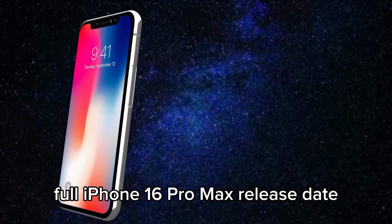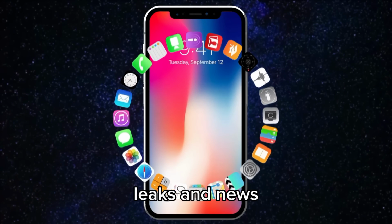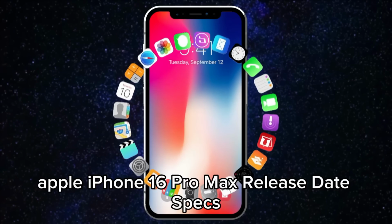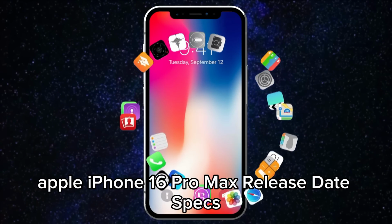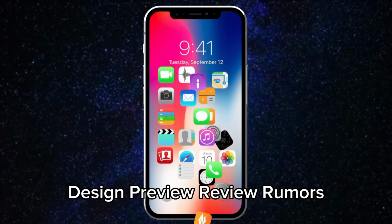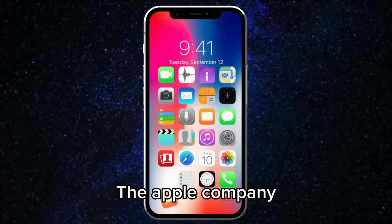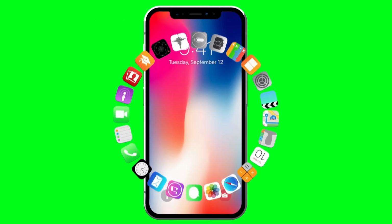iPhone 16 Pro Max, release date, specs, features, leaks and news. Apple iPhone 16 Pro Max, release date, specs, design, preview, review, rumors. The Apple company is approaching the launch of its newer Apple iPhone 16 Pro Max 5G model.